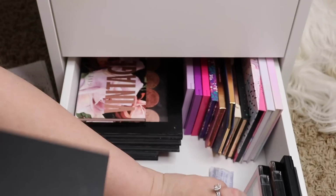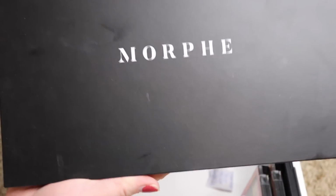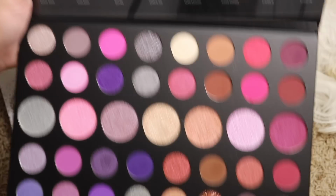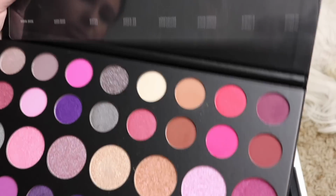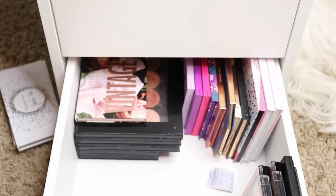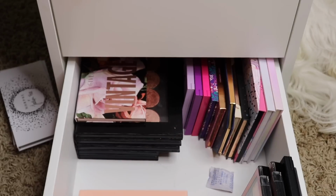And I'm also gonna get rid of this one. This is the 39S Such a Gem palette. But first of all, it is huge. And so for that reason, it's in the bottom of my drawer and I don't ever pull it out. It's super pretty. Like, I love these pinks and purples, but I've used it, I think, twice because I just don't pull it out of the bottom of my drawer. And I don't really have a better way to store it. And palettes that are that big honestly kind of intimidate me. I don't really know where to start. So I'm gonna get rid of that. Okay, let's put these back in here.